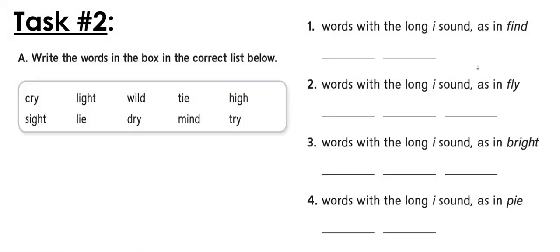And in task number 2, write the words in the box in the correct list below. Yes, I know, we've done this. I can remember when you guys tell me, Miss, I've done that, I finished that. I know we finished. We are revising. We are just going to go over it again and make sure that you know this 100%. Because, guys, I really think that you are all going to bring a full mark tomorrow. You're very smart. So let's revise this one.